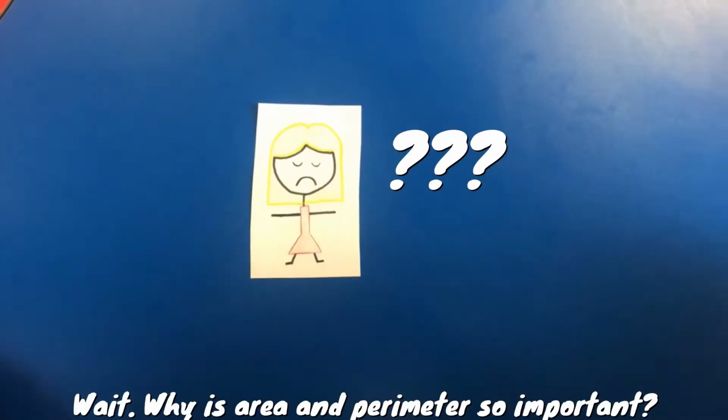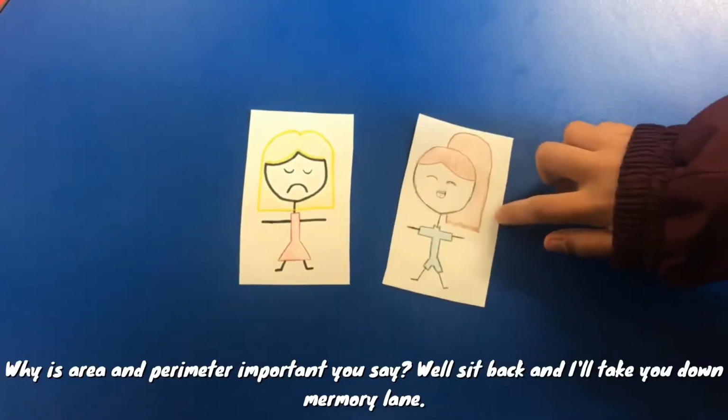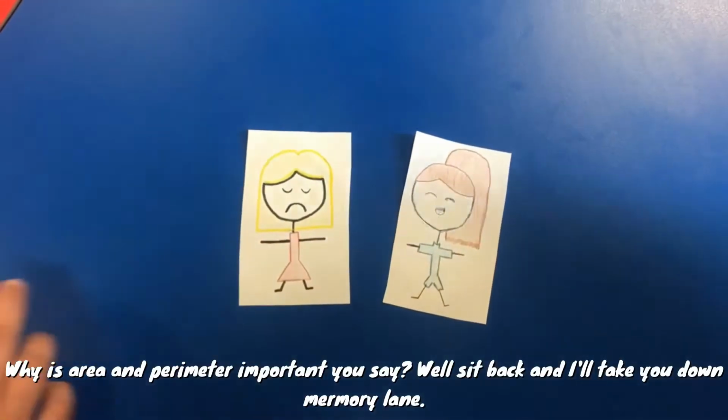Wait, why is area and perimeter so important? Why is area and perimeter important, you say? Well, sit back and I'll take you down memory lane.